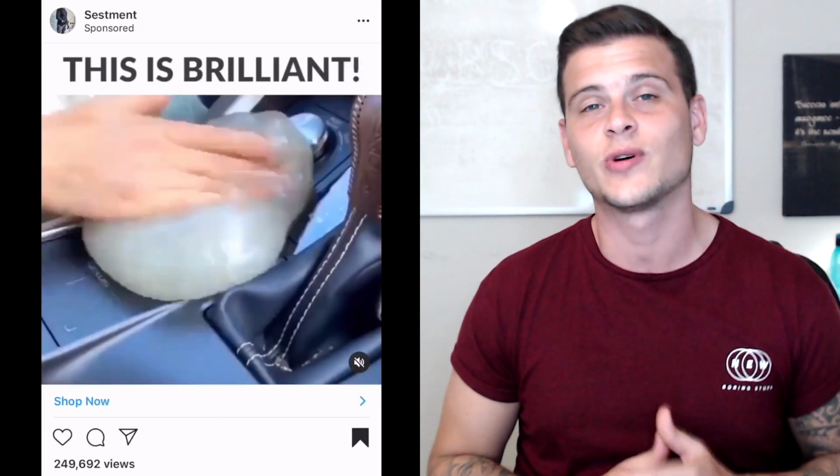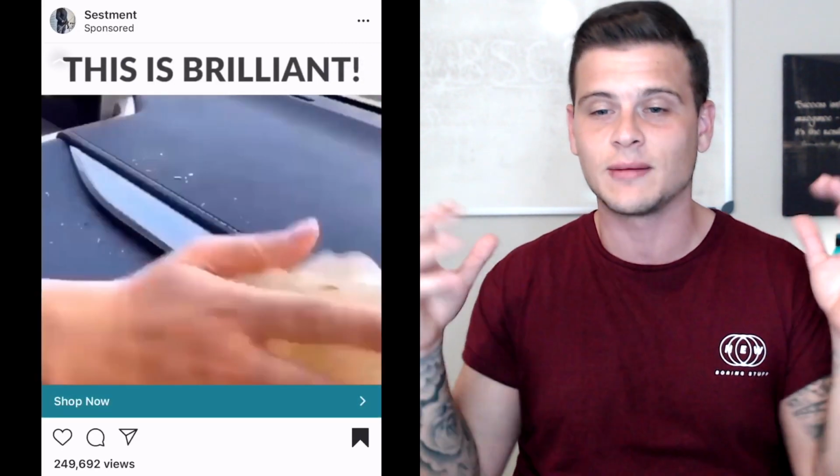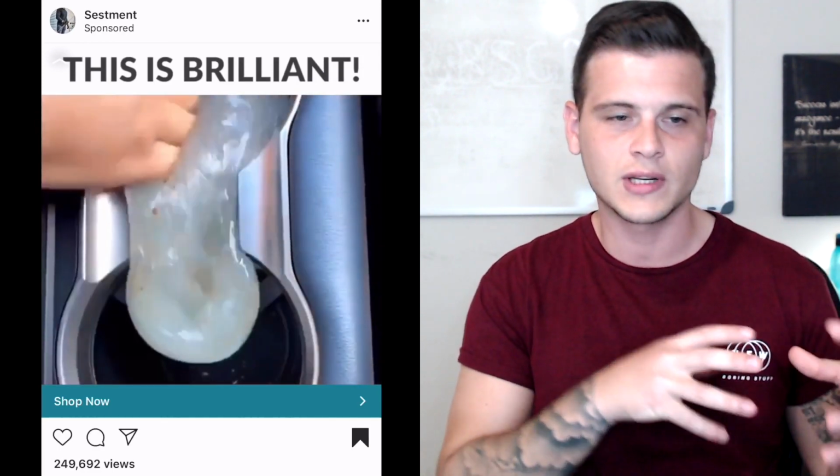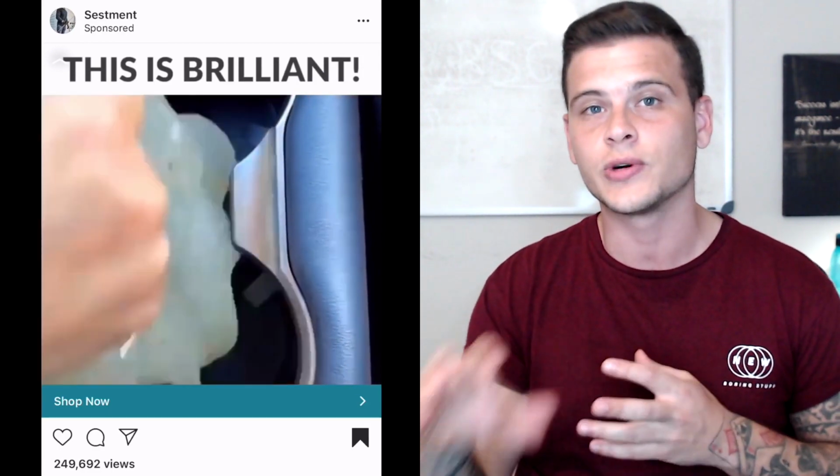Our next product is car cleaning gel. Funny story about this product. This product is something that has already been selling for years now, but most of it was marketed for cleaning your keyboard.